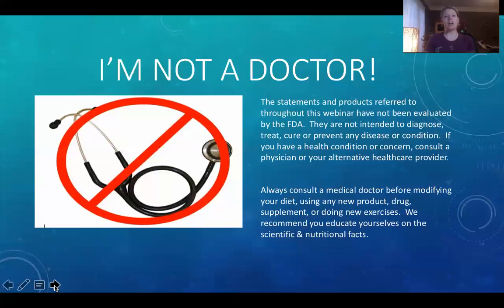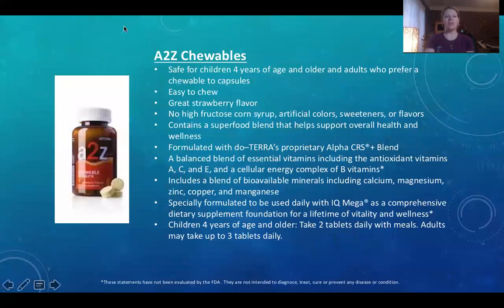With that being said, guys, these statements and products have not been evaluated by the FDA. I am not here to diagnose, treat, cure, or prevent any disease. So I'm here to educate and to help you understand a little bit better. And what you choose to do with that information is up to you. So please keep that in mind. So let's start off.